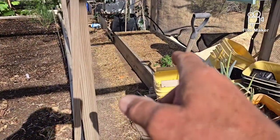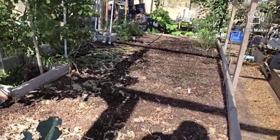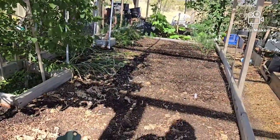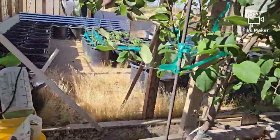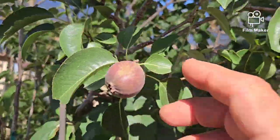Anyway, only one of my potato plants left sticking out of the ground there. Something got in and ate all the others. I think there's been a few grasshoppers in here because I've seen leaves and that stuff getting munched on, and it's not making me happy. My little pears are doing just wonderful here. Got some nice ones on here. Got a big one over there.